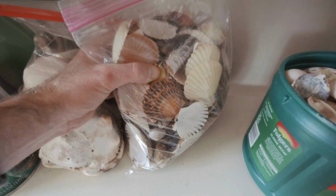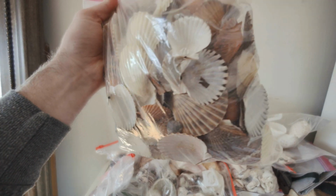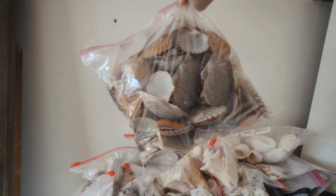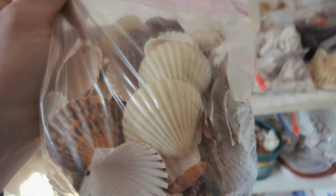These are bay scallops, collected, I believe, on Long Island, New York. Tons and tons of bay scallops. Really, really bright and colorful ones.